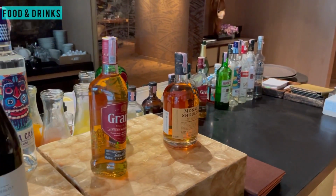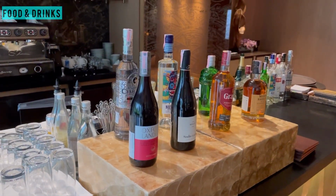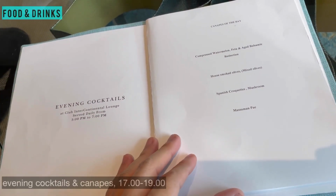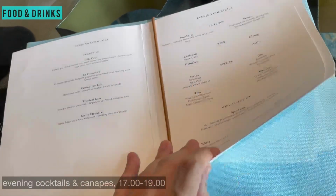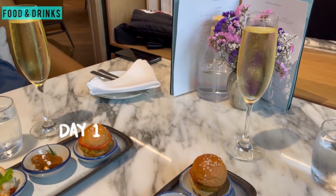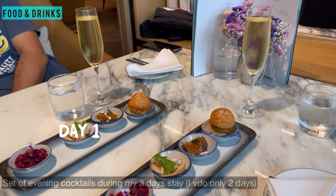Evening cocktails and canapés start from 5 to 7 p.m. every day. And here is the set of evening cocktails during my 3-day stay, and I recorded only 2 days.